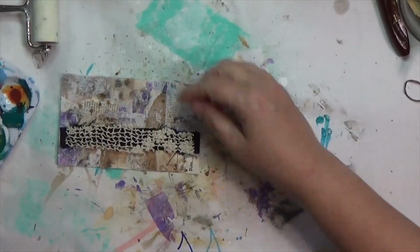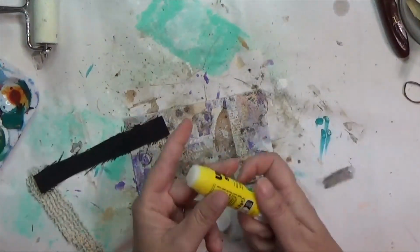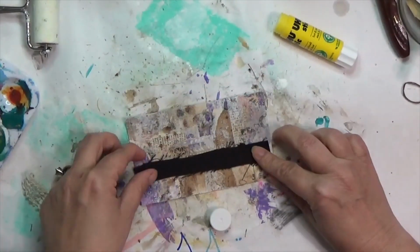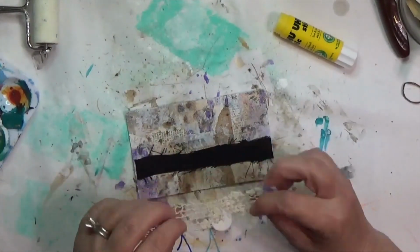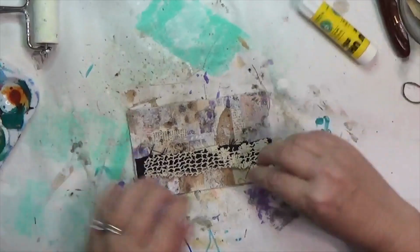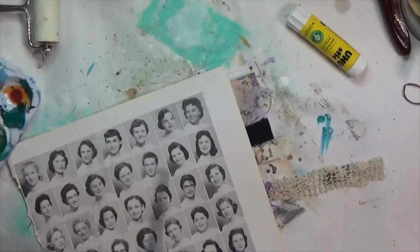So I'm going to look at this, and I really like that you can see the texture of that lace on top of that black. So that's really what I was going with there. And I just stuck that down with my Uhu, and I'll do the same thing. I'm basically tacking these pieces down. So yeah, I'm trying to decide.